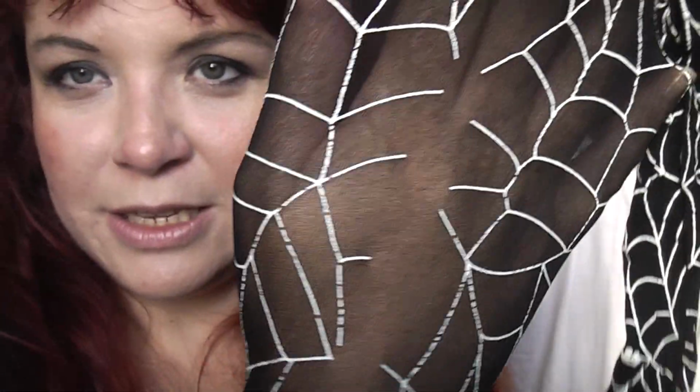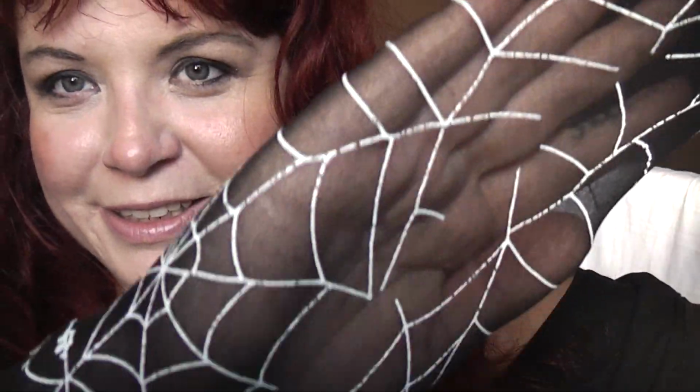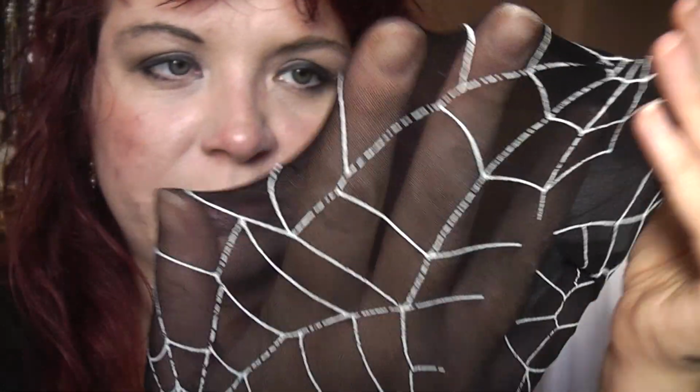Take these bracelets off actually. So that is them. I think they're so cool. I love them. So they're basically just covered in these spider web patterns, and yeah, I think they're really nice. I can't wait to try those on. I normally don't like black tights where you can kind of see through, but with the white webbing on I think they look really effective.